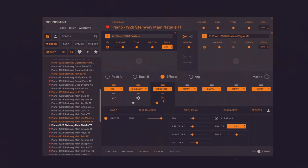All right, so I hope you guys enjoyed this demonstration of the 1928 vintage Grand Steinway on Soundpaint. I barely even scratched the surface. There's so much you can do with this incredible sound library, all the different presets that are in here. It's really endless, so I hope you guys take the time to explore it like I'm going to. And until next time, take care, and I'll see you again.